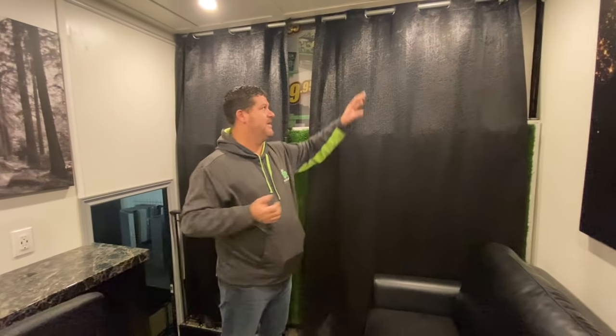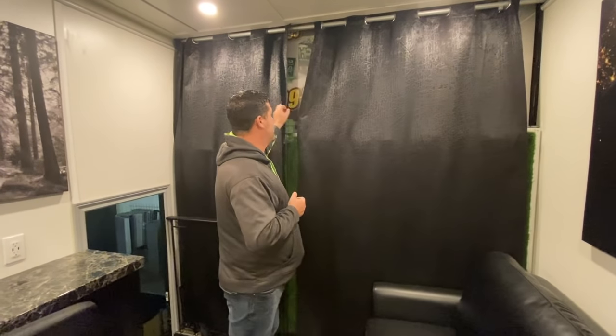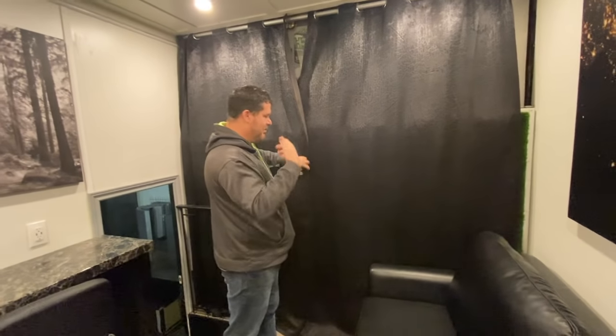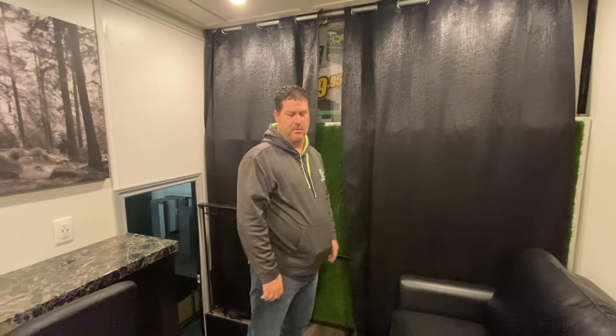And I actually have a screen that we custom made that went over the top. And the screen shuts in place of this or in front of this so we can have our privacy or open it up with screen so the bugs don't come in. But we can go sit out on the balcony and have our coffee or tea or whatever in the morning.